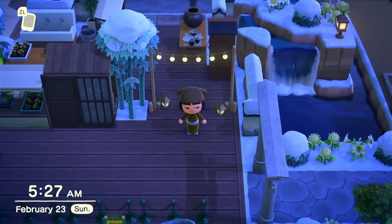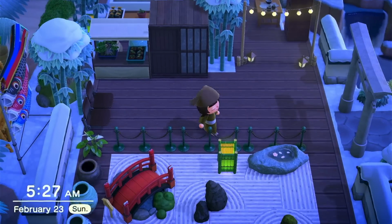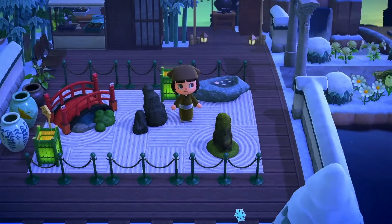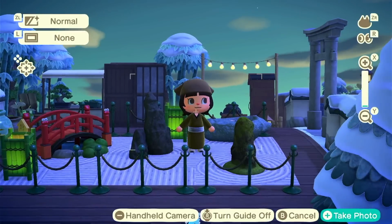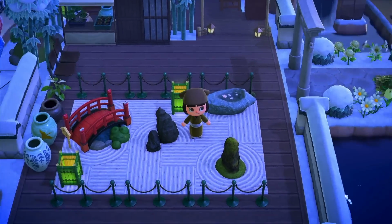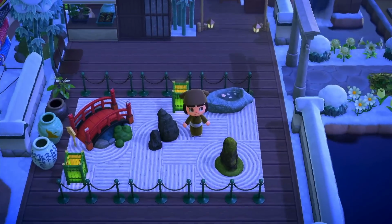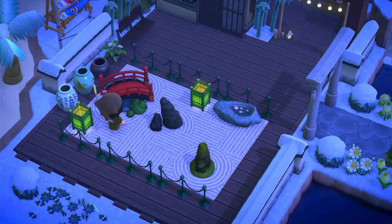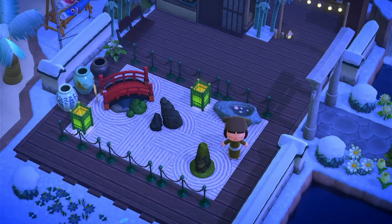And then we have the one and only Zen garden on the island. This actually used to be much bigger, like it used to extend to where the flower arrangement class was, but I decided to make it much smaller instead of extending it all the way. So there's little pots on the side, as you can see over here. It's part of the flower arrangement class slash florist area. But this is my little Zen garden, and yeah.